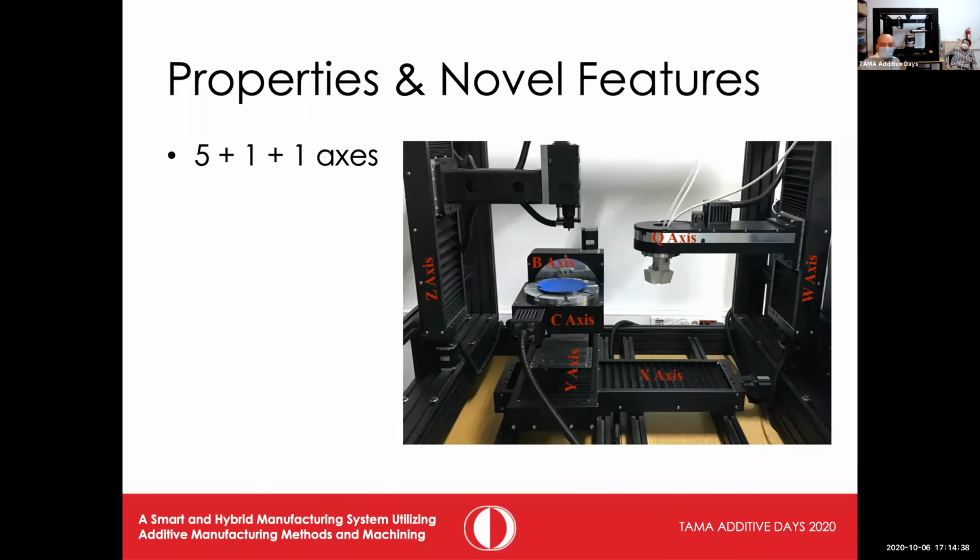So now let me focus on some details. This is a close-up view of our system. You can see the same one behind us. As I mentioned at the beginning, we have 5 plus 1 plus 1 axis. So what are these numbers? First of all, 5 means X, Y, Z, B, and C. You can consider this side as the machining side, and this side can be considered as the additive manufacturing side.